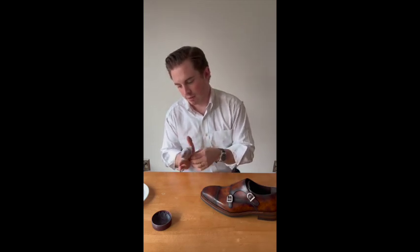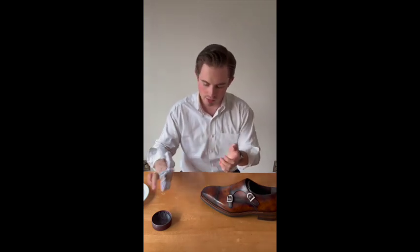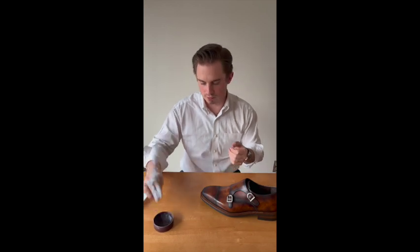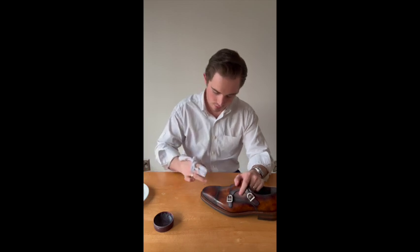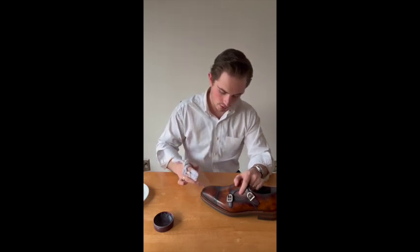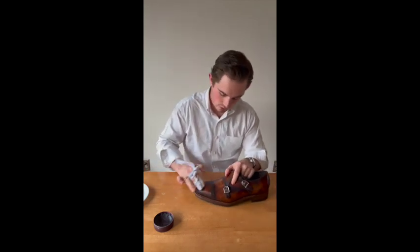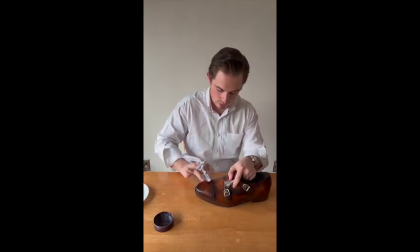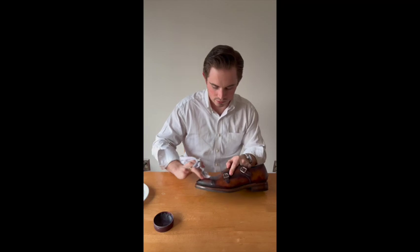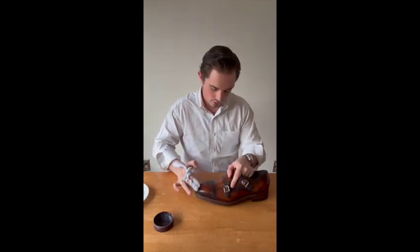And I really kind of hit that sweet spot on the cloth as far as the moisture. So from now, I'm really just going to be using drops of water directly on the shoe rather than oversaturating my cloth. So, do the same thing. Just start buffing the wax.